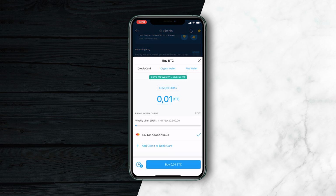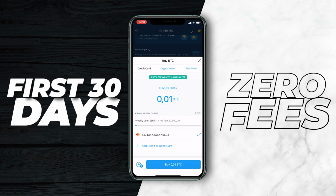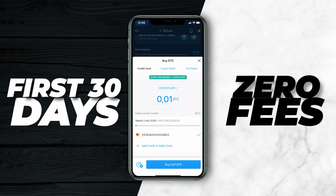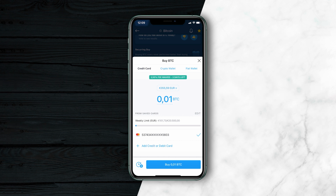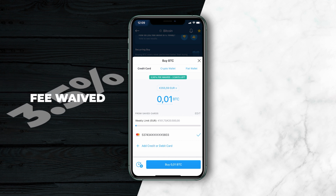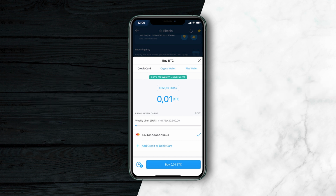You can click on buy, and you can purchase crypto with your credit card. Now, as a bonus to new users that sign up to Crypto.com, you will be given 30 days of no fees on purchases with a credit card or debit card. That's extremely good because, as you can see, the fee is 3.5%, and that is waived when you are a new user who signs up to Crypto.com. I think that's a great incentive. For the first 30 days, you can experience the platform without any fees. It's a nice incentive for new users to come in and experience the platform.